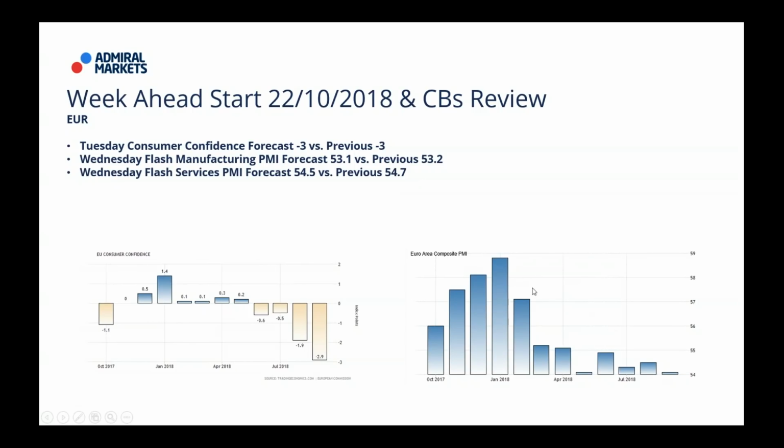Look at the composite. We are coming off economic growth in the Eurozone. And that is of importance to us on Friday. What does the ECB say about that? Thursday, German business climate, 103.2. That is also a leading indicator in terms of potential economic growth weakness.